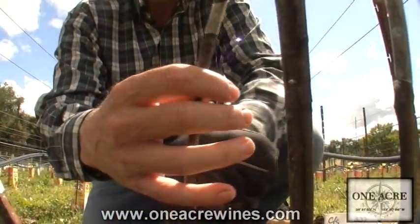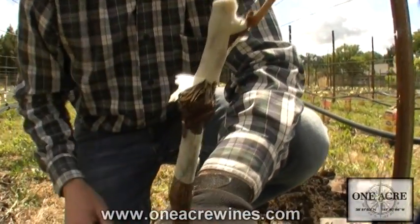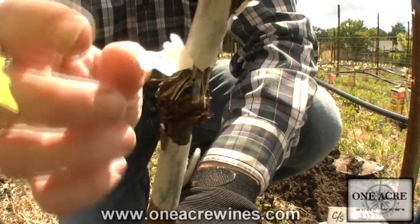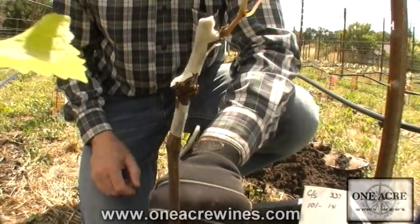If I turn it just a little bit, you'll be able to see the graft union, if you remember from our grafting video where we did the dipping of the wax. That's where it's actually been dipped, and it pushes back just a little bit as it starts to grow.